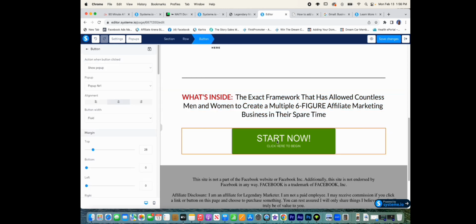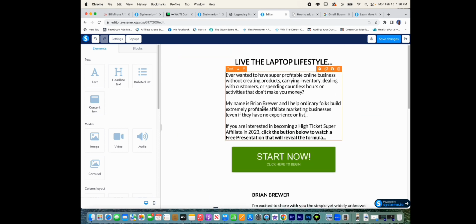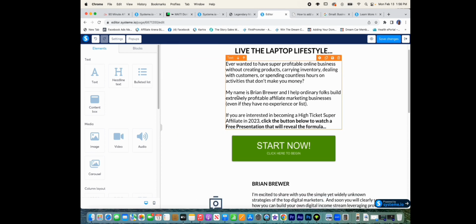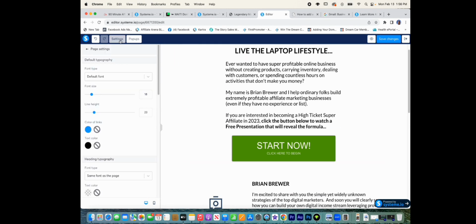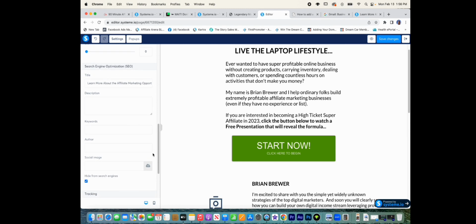You see this button is configured the same way down here as well. It's configured to show the pop-up. That's pretty much all you have to do on the first page. What you could do is go over to settings here. And if you scroll down here, if you want to have a social image, basically when you paste this link in somewhere like your Facebook comments, there might be an image that pops up.